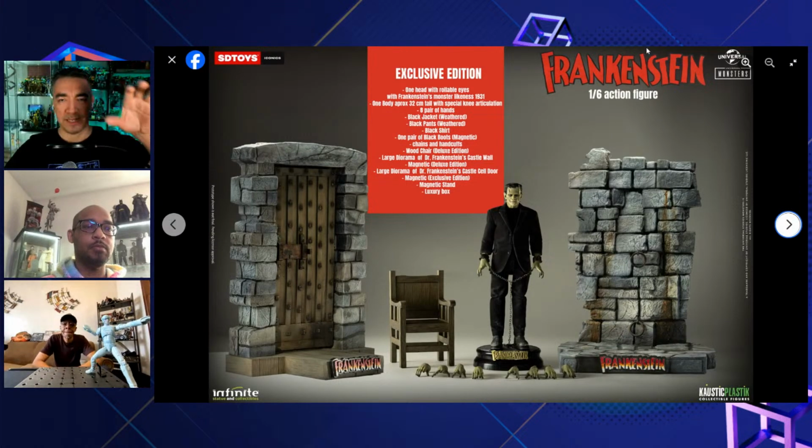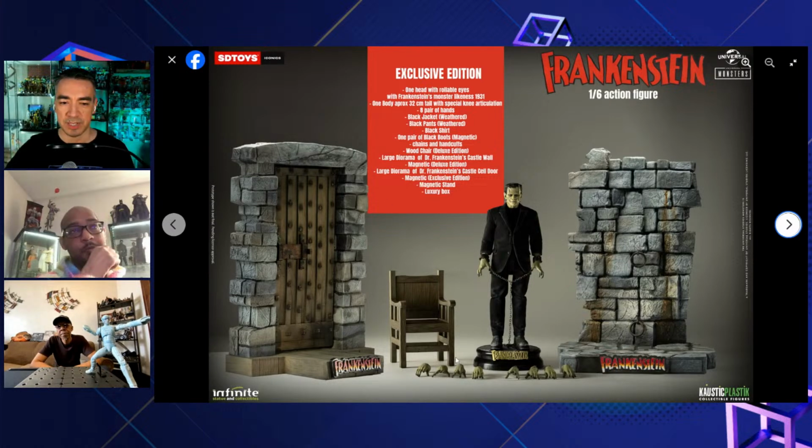But the deluxe, right? So you have the standard, then you have the deluxe. The deluxe only includes everything you see here on the right. So this back wall, Frankenstein, the figure itself, and the chair. So that's all in the deluxe. And then the exclusive adds this additional cell door wall on the left that you see here. That's only with the exclusive version, right? So this is the exclusive here, the total package, and that's 675 euro.